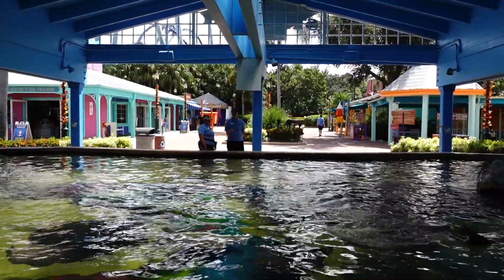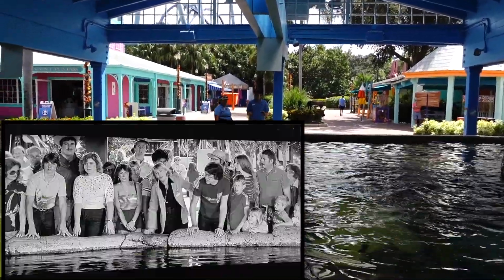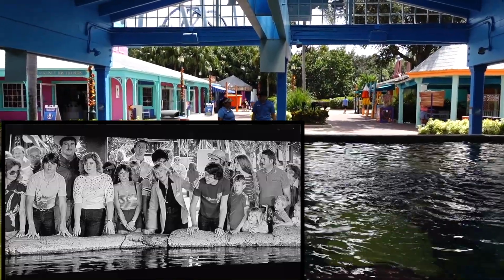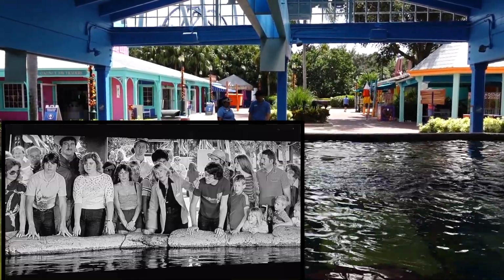And there was a shot of Kate right here. She broke her way through the crowd, and she had to jump in and try and save the great white. It all took place right here.